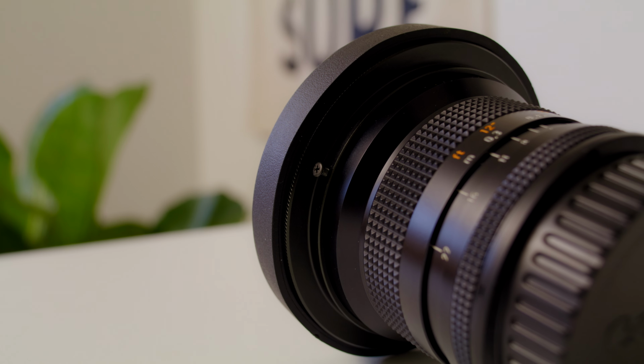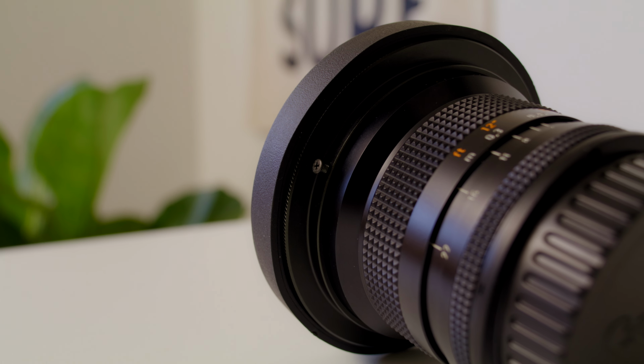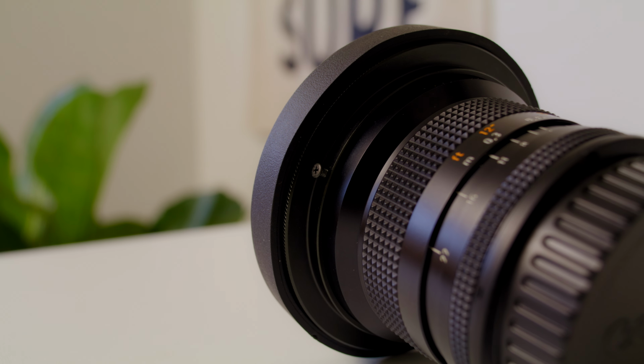The one weird thing to note about this front ring is that it's not like the other front rings that just thread onto the front filter threads of the lens. I think because this lens is so wide and it wasn't designed with a front filter thread, I think, don't quote me on that, you have to get this front ring that clamps onto the front of the lens and you have to screw them in. That's one thing to know.